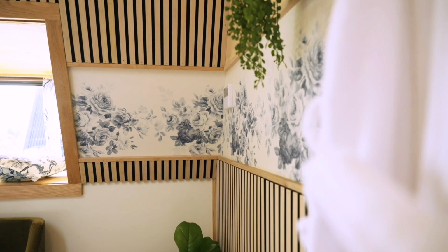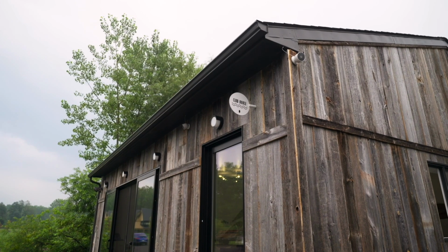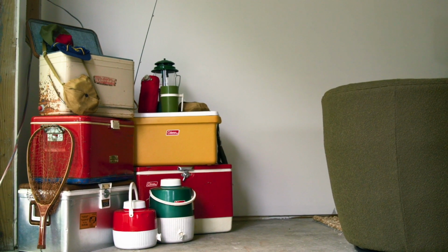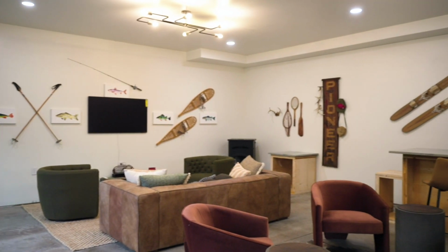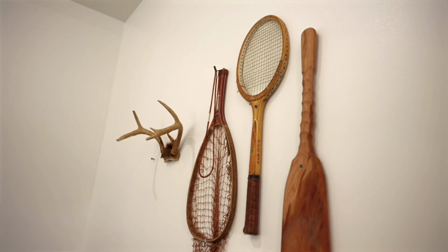My favorite spot will absolutely be the clubhouse. What makes it special is I see guests being able to connect there. I can see guests playing board games in there, doing wine tastings. For me, it's about pulling the property together. That's my favorite spot.